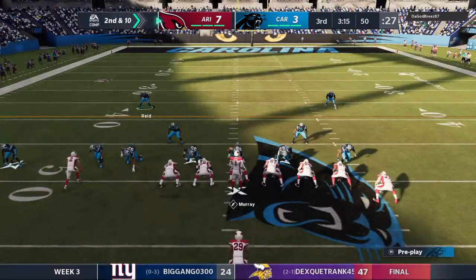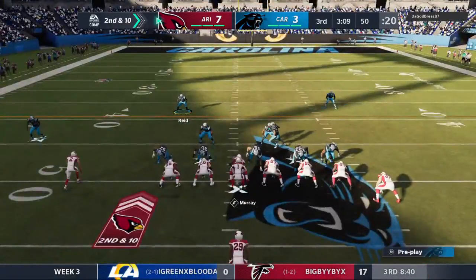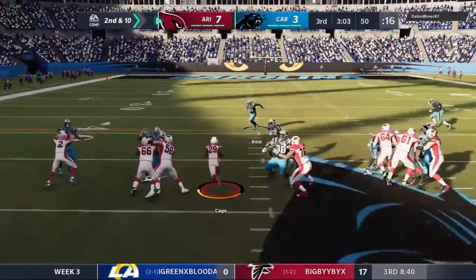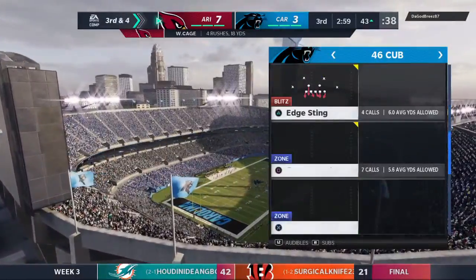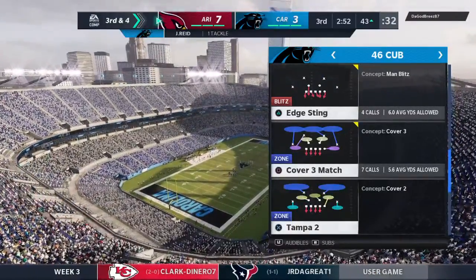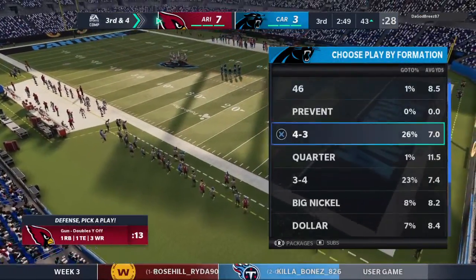2nd and 10 now, 3rd quarter from Charlotte. Now a handoff here to his running back. 7 yards on the carry. Make it 3rd and 4 coming up. Well, you certainly have to give a little credit here because they're playing this game now at their pace. This is ball control football, sustained runs, taking their time, and making it work.